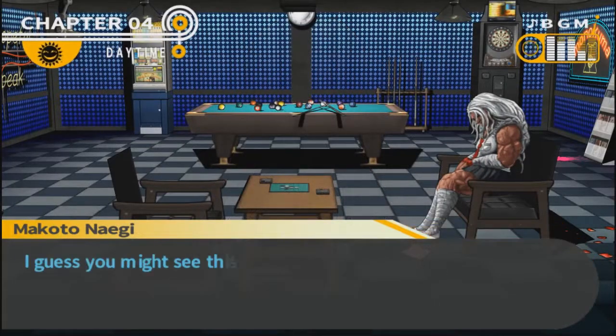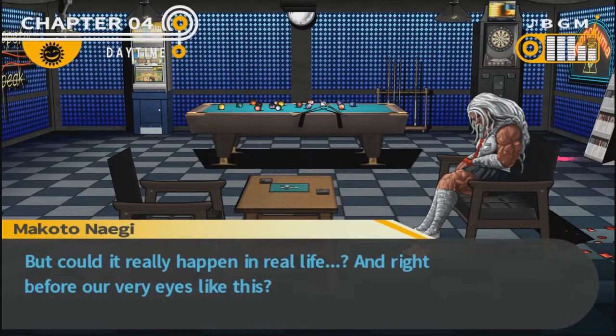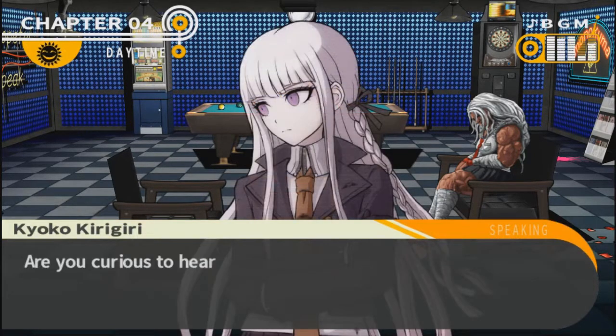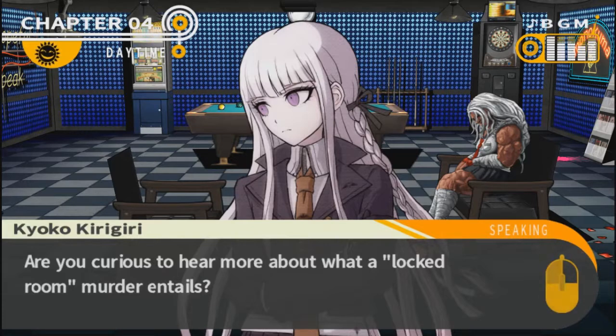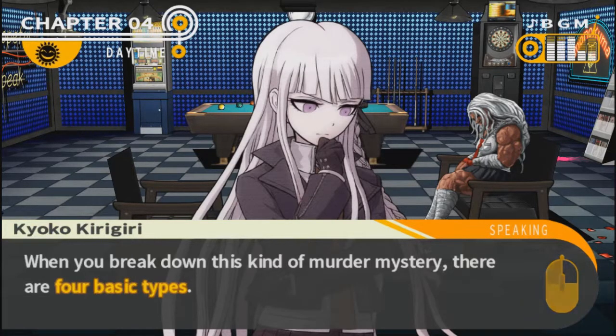Locked room? I guess you might see this kind of thing a lot in mystery movies or books. But could it really happen in real life and right before our very eyes? Hey. Are you curious to hear more about a locked room? Sure, if you don't mind. That's fine. When you break down the door in a murder mystery, there are 4 basic types.